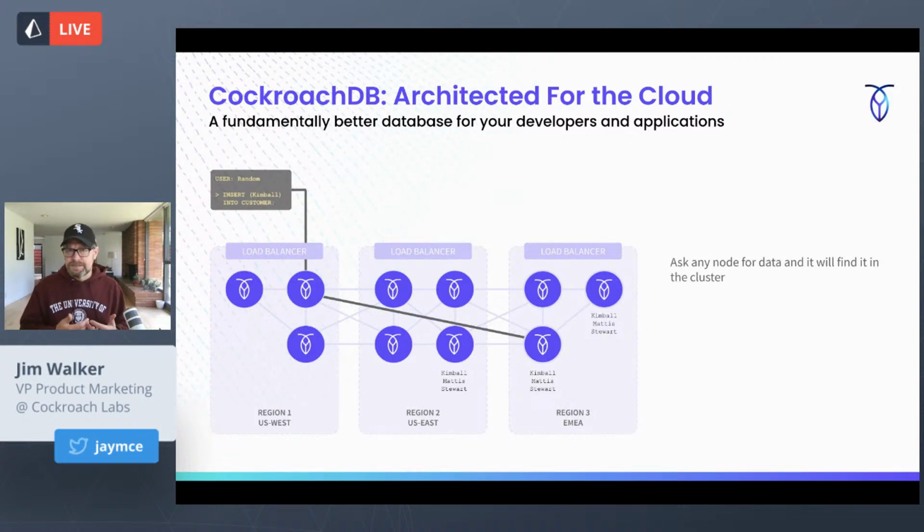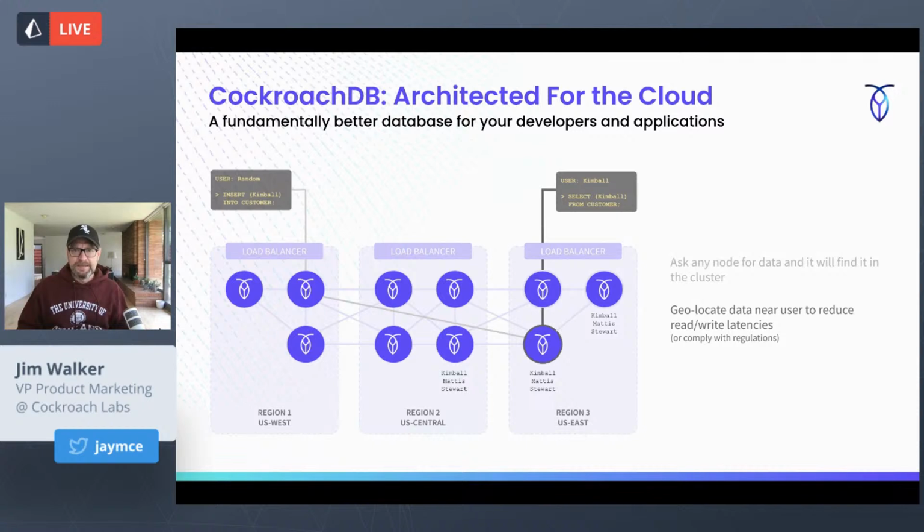is a single consistent gateway to the entirety of the database. Every node is an endpoint, and every node can service reads and writes. So I can ask a node, and it just knows where to find it. The cluster is smart enough to actually find that data. Now we do this because you want to be able to access data, but we're actually geo-partitioning. We're taking data and putting it close to the user, because you'll see this user is Kimball. He's accessing his data. That's our CEO, Spencer, right? And that data is closer to them. So that's how we fight the speed of light.